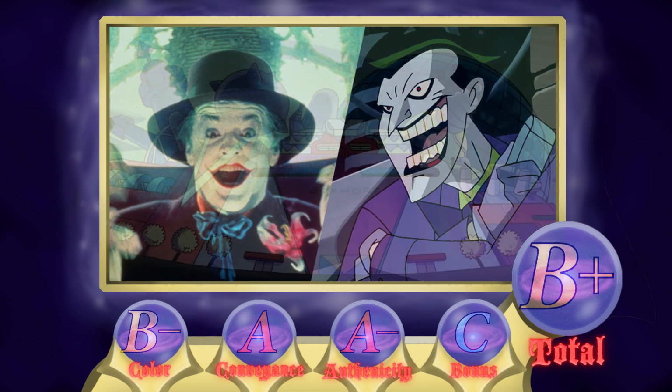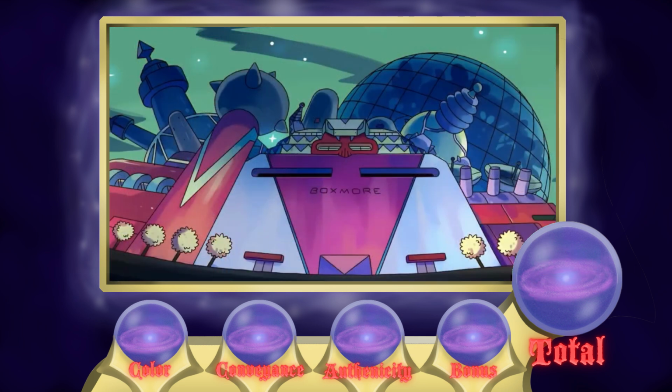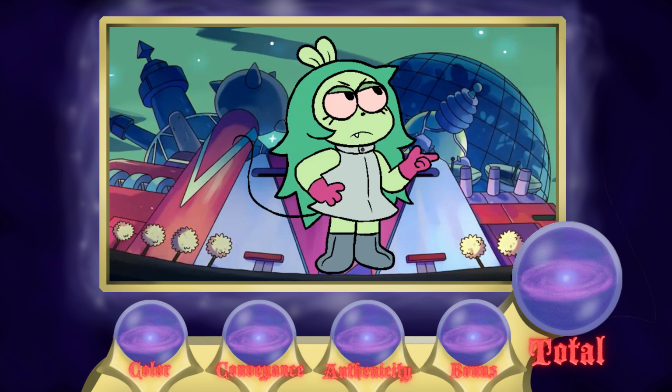Joker does the green and purple far better. Next is Venomous's minion, or rather two-grown child, Fink. Her color palette is simple but well constructed. Most of it consists of toothpaste green hair, lighter green fur, some neutral grays for clothing and boots, which would be boring on its own except for her reddish pink gloves. These counterbalance all the green and make her design far more interesting to look at.